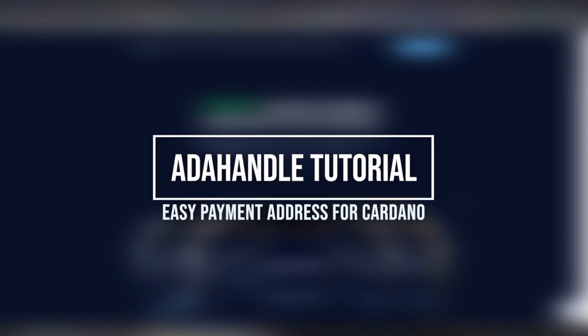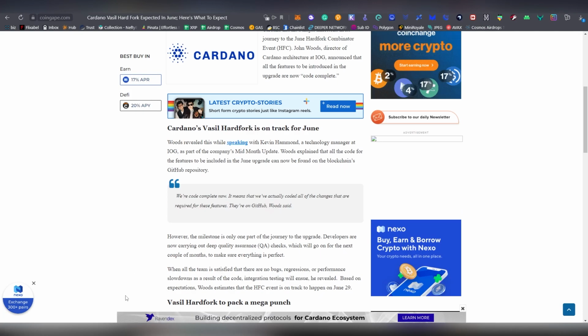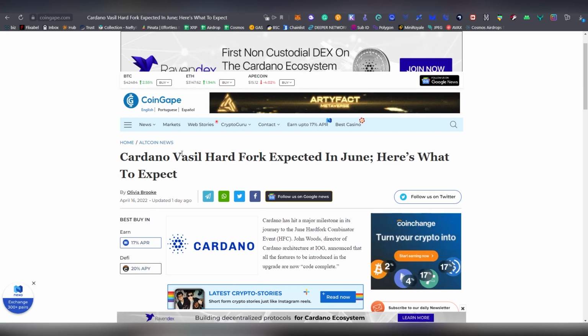This is LL here, and today we're going to be changing gears a bit and talking about Cardano, which we haven't done in a while. More specifically, we're going to be talking about this NFT dApp known as ADA handle. The reason why I've been delving more into Cardano recently is due to this hard fork which is going to be taking place in June, known as Vassal.